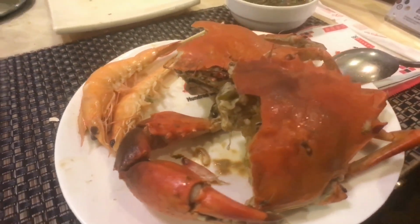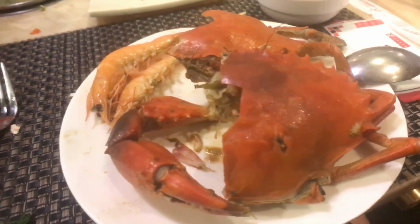Guys, I'm on my third round of crab, and thus far I can say this is definitely one of the best hot pot buffets in Metro Manila. I mean, how could you go wrong with this? And their sauce station is so good too. What do you think so far, babe? I'm already full.